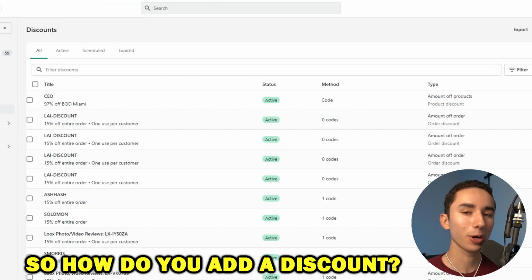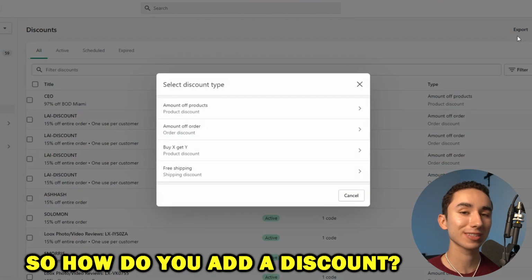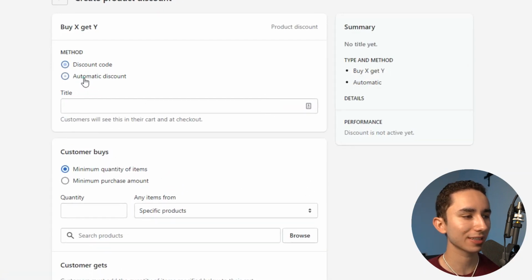Now, when you are doing a BOGO offer, or buy one, get two free on your website, how do you actually implement that inside of Shopify? For me, what I personally like to do is go to the discount section, create a discount code, go to buy X, get Y, and you're just going to choose automatic discount first.